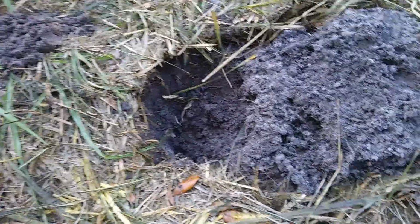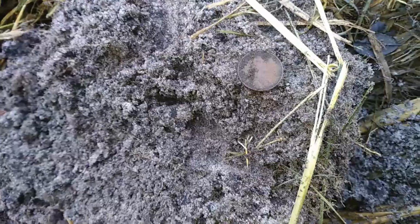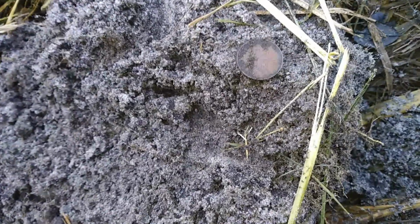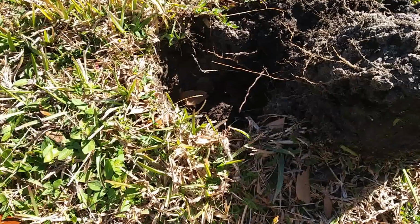Tried a new spot here, and this is my first wheat penny of the year. It's only a 1945, but it is the first one of 2019. So I look forward to all the new stuff, well, old stuff that we're gonna find. Catch you guys on the next hole.